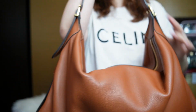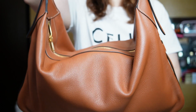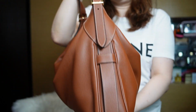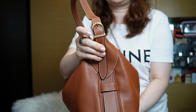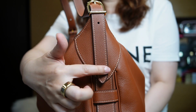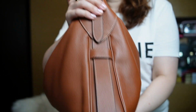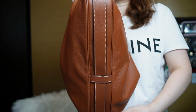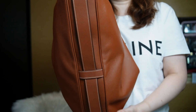And I can show you what the front looks like. Basically, it's just this slouchy bag. Here it is on the side. You can see here is the adjustable shoulder strap. The hardware here is gold, and I love the white stitching. So this is the side. Here's the bottom. There's no feet on the bottom, but that's perfectly fine.